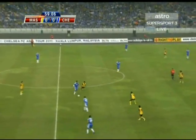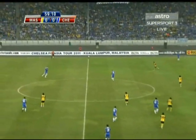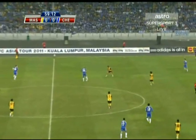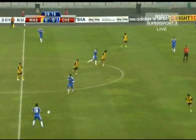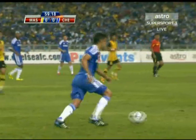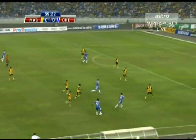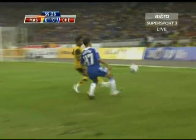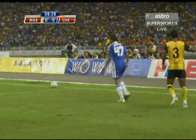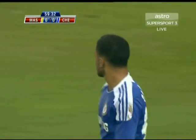Billy Clifford wearing the number 47. There he is on the ball again, finding John Terry, the former England skipper. I was going to say England skipper, but of course he passed the baton back to Rio Ferdinand in the last international. Billy Clifford, can he get it across? No, unfortunately, over the dead ball line.